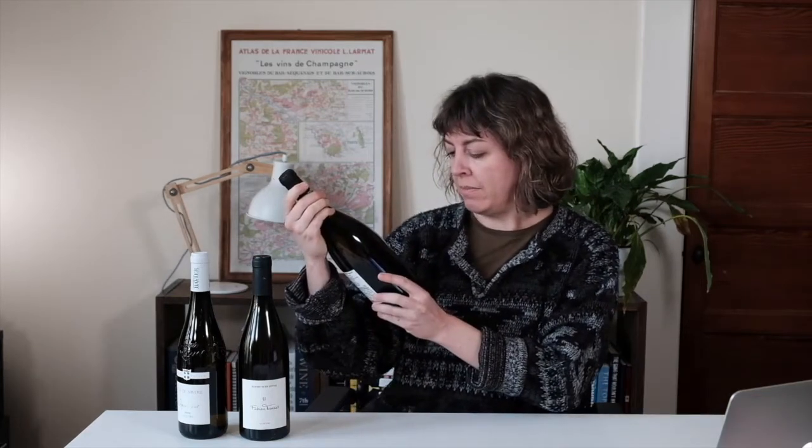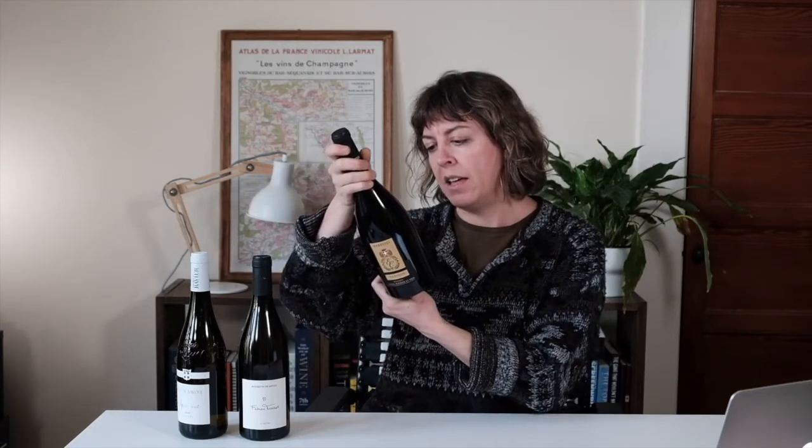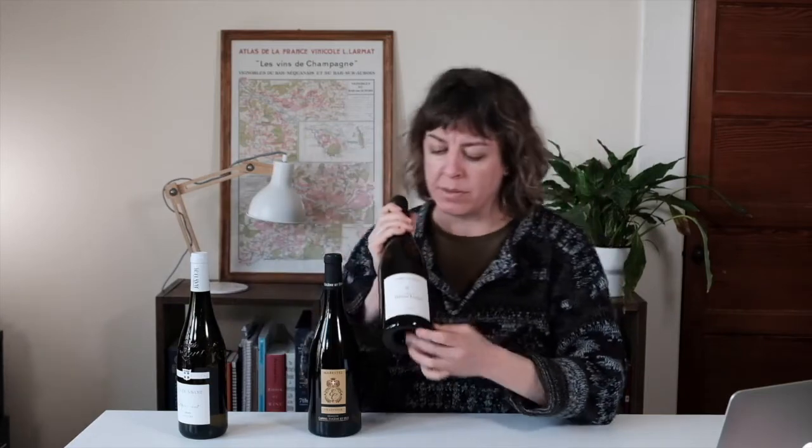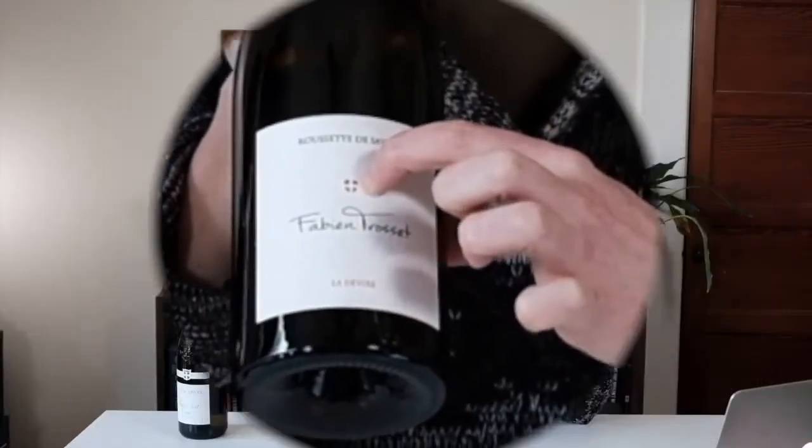You don't have to know, this doesn't say Savoie on it anywhere. No. Maristel Tradition, Domaine Corral, Eugene, et Fille. Even on the back, it does say Savoie on the back, but you don't have to even look for that. Just look for that little flag. Here's one. This one's much smaller and a little bit more subtle, but still there. That little red spot with the white cross.